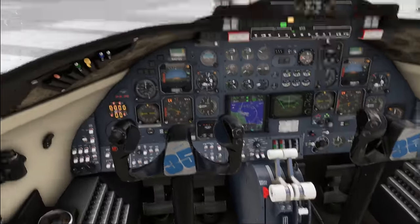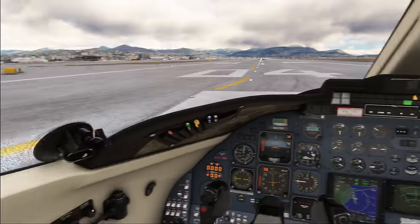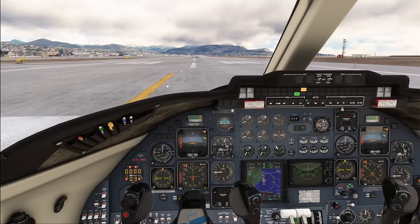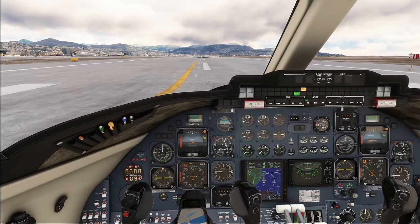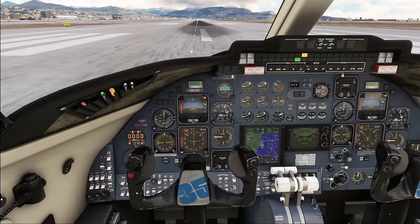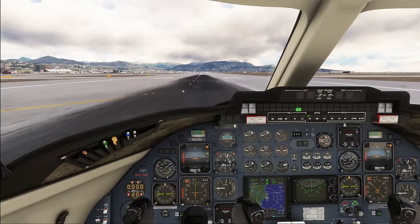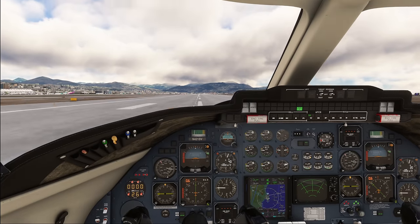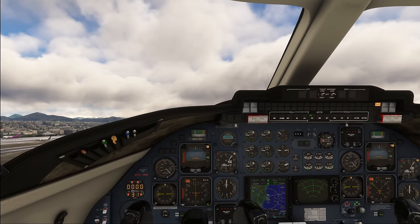Ready, go. Flaps are extended. Flight controls are working. Okay, timing and takeoff. Oh, quick engine response. Alright, how's that? 100 knots. V1. Rotate. Climb. And gear up.